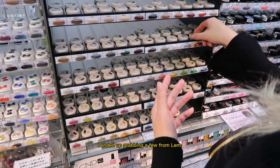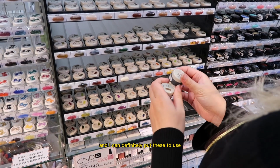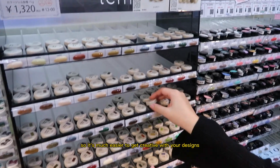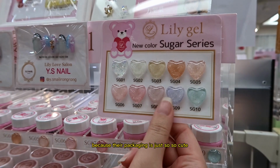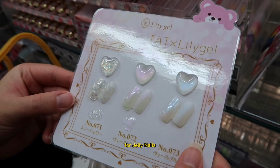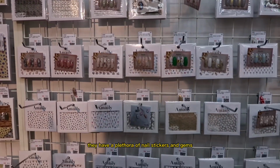I ended up grabbing a few from Lem. Their colors are a lot more neutral and I can definitely put these to use. Not to mention, I was really inspired by the samples they had up, and it does come in pots, so it's much easier to get creative with your designs. Lily Gel is also another one of my favorite brands because their packaging is just so cute. Prior to coming here, I already knew I wanted to pick up some of their Sugar Series gels because they're perfect for jelly nails.